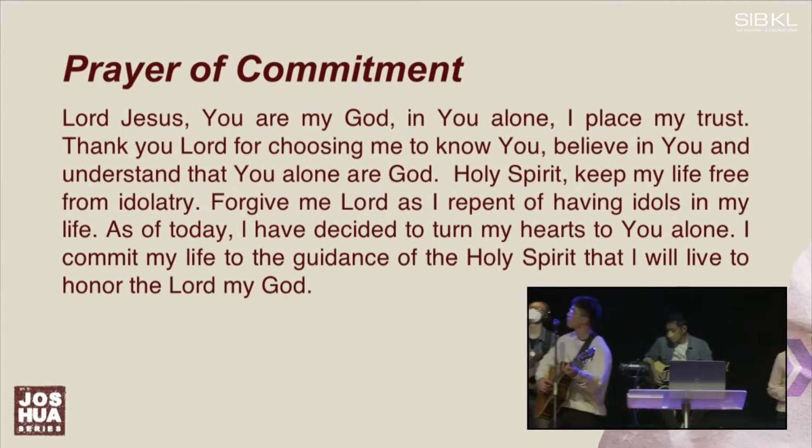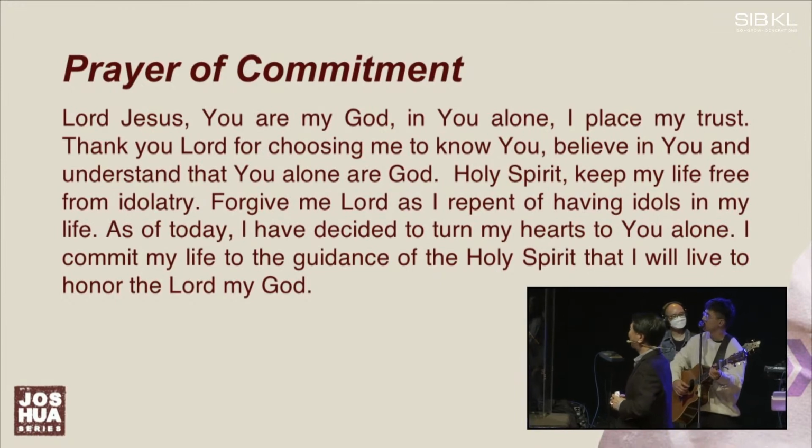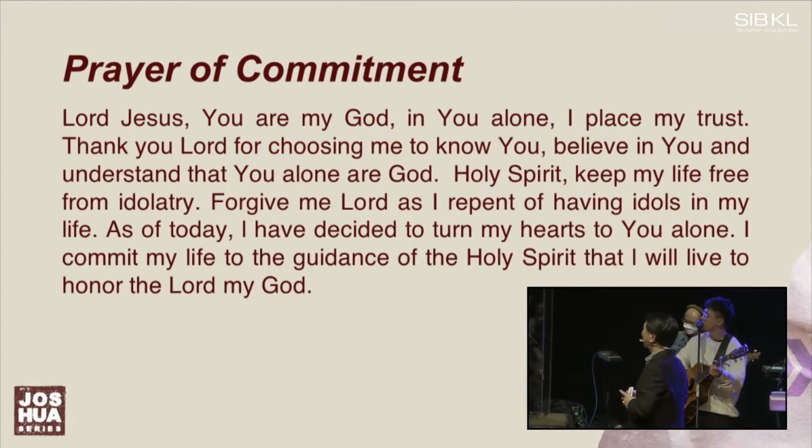Lord Jesus, You are my God. In You alone I place my trust. Thank You, Lord, for choosing me to know You, believe in You, and understand that You alone are God.